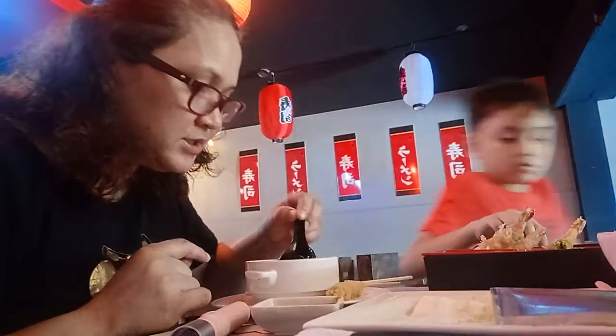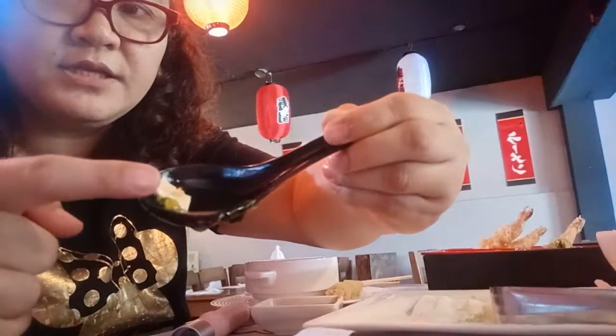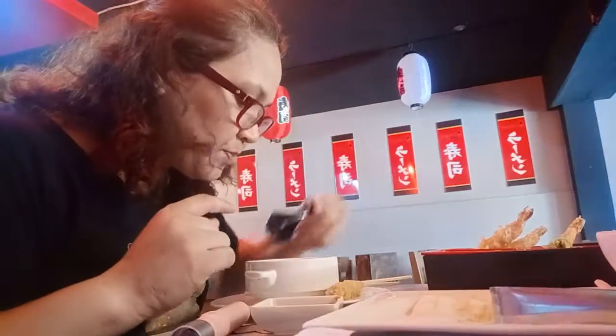So this is what we call tofu. So kung titingnan nyo yan, tofu yan, this one. Pero ang sarap, gelatinous siya. Hindi siya yung ordinary na tofu na medyo matigas yung usually kinakain natin sa Chowking.